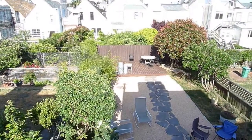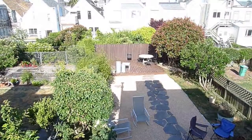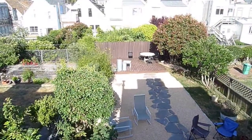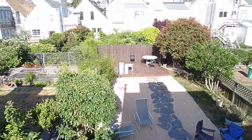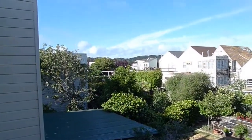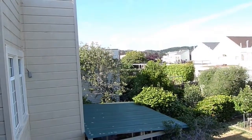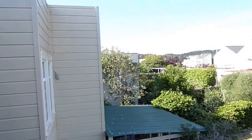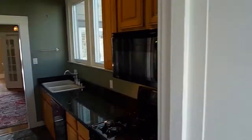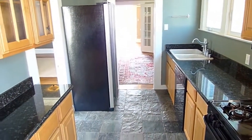This is Tony. Today we're touring a top floor flat that's been recently remodeled in a two-unit building in the Richmond. Right now we're looking at the shared yard with this great deck area towards the rear of the yard, as you can see. It's only 2.5 blocks from the Presidio. It's on 18th Avenue between Geary and Clement Street, meaning you have lots of choices for walking just a short distance to go out to eat, and also a lot of shops too.